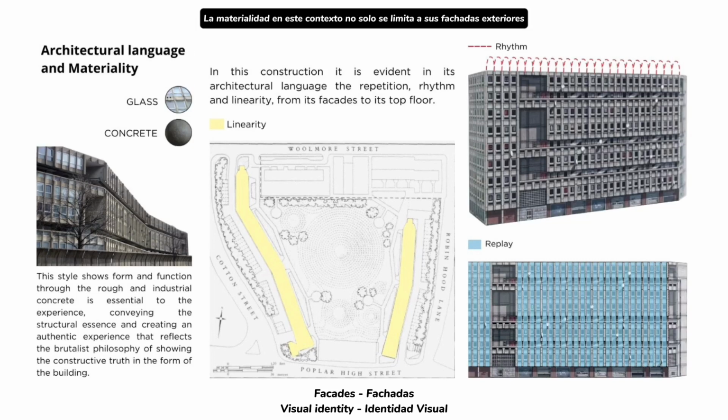Materiality in this context is not limited only to exterior facades, but extends to interior and common areas. The rough surface and the appearance of concrete became an important part of this spatial experience, showing its structural and constructive essence, reflecting brutalism's philosophy of revealing the form of the building, based on this structural and constructive truth. The choice to use reinforced concrete gives the project a strong visual identity and also comes with structural honesty and a relationship with the environment in a direct and authentic way.